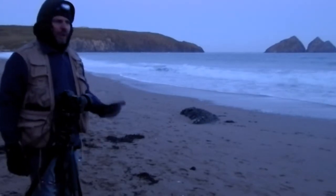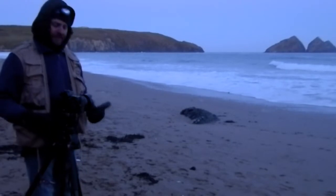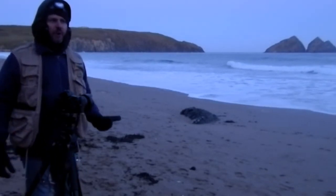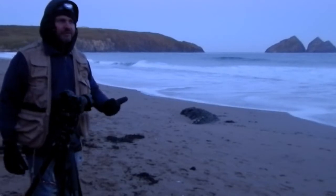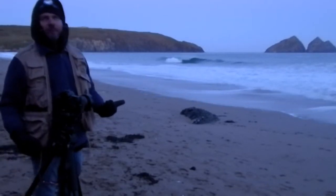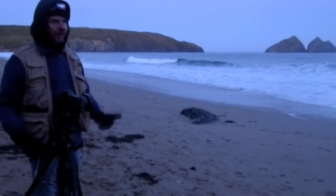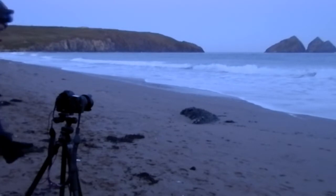Now it might well be that as the sun comes up, and well, it'll definitely be as the sun comes up, I'm going to have to change that and modify what I'm doing. Now because the tide, the water and the waves are changing every so often, I'm going to have to take a number of images and I may not be able to do much to camera. Take a few pictures now and just see what we actually get.